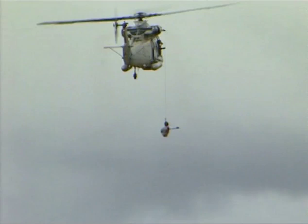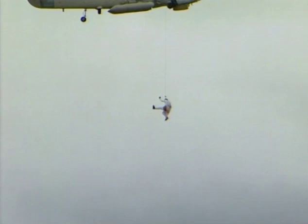New Zealand Navy has sent along a Sea Sprite helicopter. Sea Sprites operate from the Navy's frigates. They're used for anti-submarine and anti-ship surveillance and rescues.